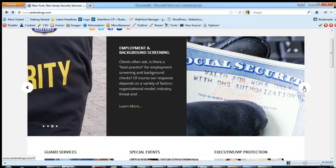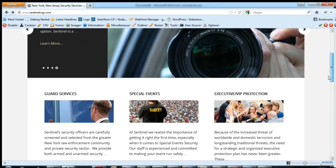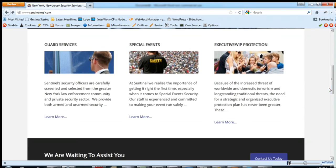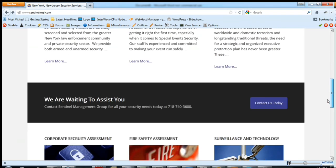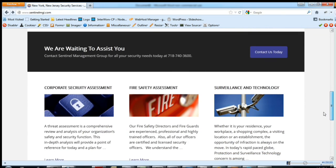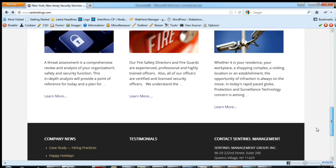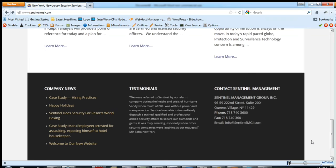Then you look at other pages, like background screening and private investigations, two of the bigger things he does. Underneath we have guard services, special events, and VIP protection. Below that, waiting to assist you, it gives you information on how to contact them in the middle of the page. And then corporate security assessment, fire safety assessment, and surveillance and technology are other things we have listed. At the footer you have the company news, a list of testimonials, and some contact information.